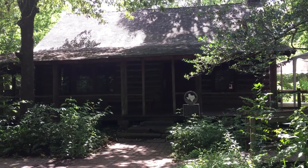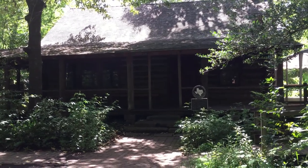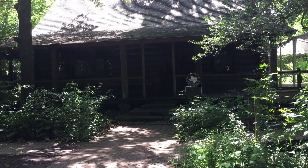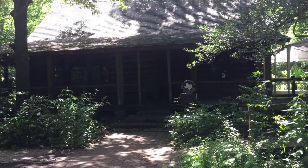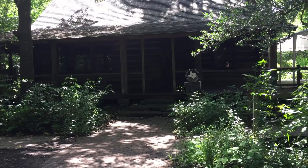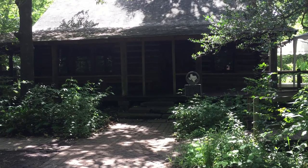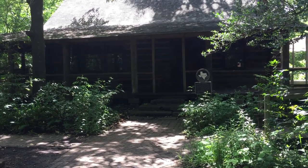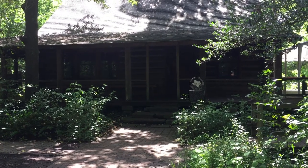Her and her husband built this house, and some of the stones around the front and the fireplace are made up of recycled curbside material from downtown Houston. This house sits on 17 and a half acres here in the middle of Houston, just outside the Beltway. It's a nature preserve, and the Houston Audubon Society actually owns it and runs it.